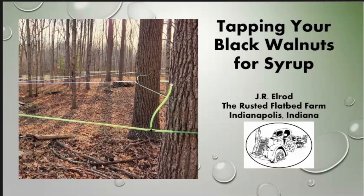I am only in my fourth syrup season, so I'm kind of new to this. I started with about 35 taps my first year. I took my time to figure out exactly what I wanted to do. I knew I wanted to be comfortable, I knew I wanted to be warm, and I knew I wanted to have a good product to turn out.